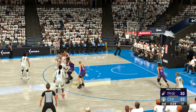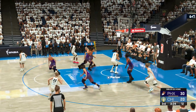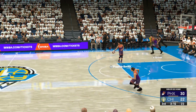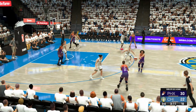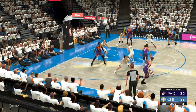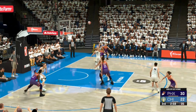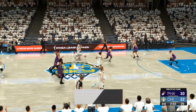Now here's Quigley. She's guarded closely. Copper with the ball. He's picked up by Griner. And that cuts the lead to single digits. 3 for 3. That's the way to start the second half. Phoenix leading. Taurasi with it. Diana Taurasi on the wing. Megan Smith. Over Vandersloot. Diggins-Smith, no good. They start the second half, 1 for 4.